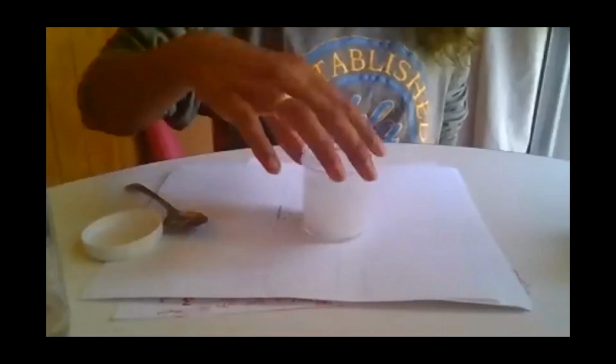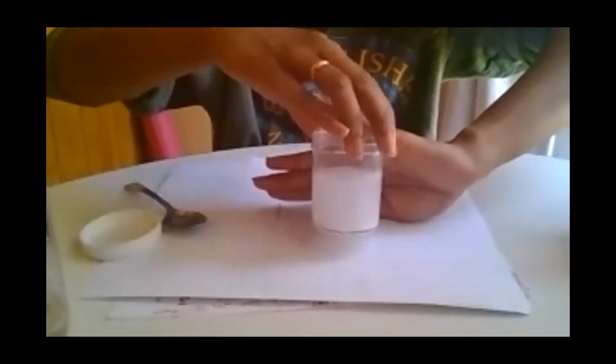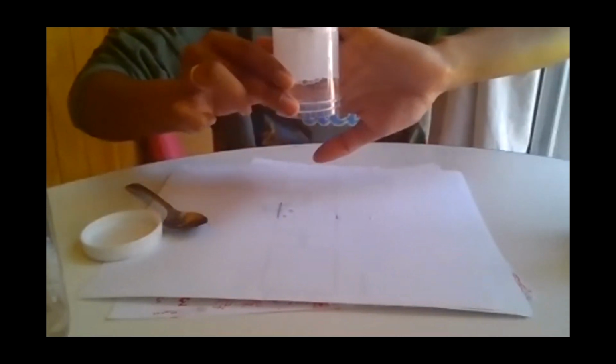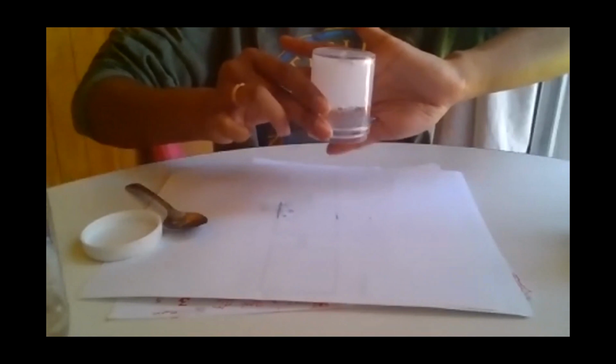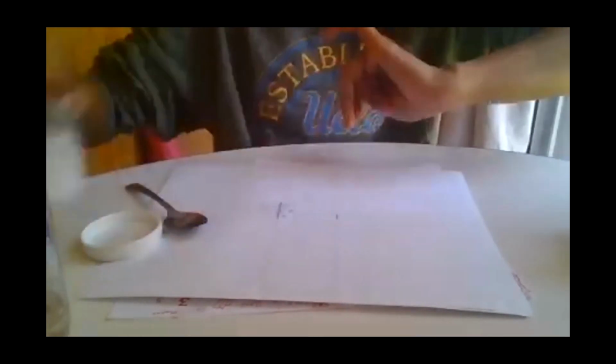Okay, so you guys are actually seeing that a gel is forming. It might be a little hard to see it there, but if I turn it sideways, you guys actually see that I've formed a solid gel from this sodium polyacrylate, and now it can't come back out. So that's the same thing that it was doing in the diaper. It turned into a gel and was capable of absorbing up to 400 times its weight in water.